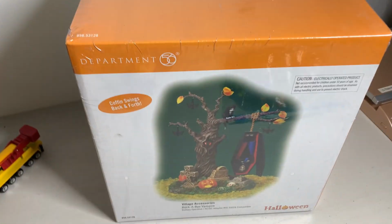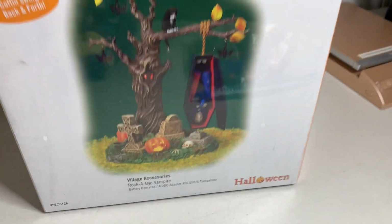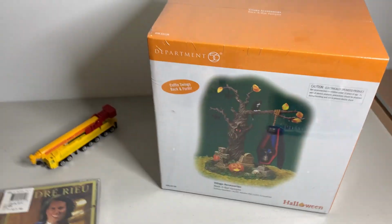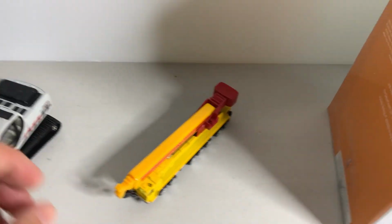First up, this Department 56, like Halloween Rockabye Vampire set. This thing is sealed in the plastic. I saw a sold comp, I think, for around like 45 bucks or something. So, I mean, just right off the bat, that's just stupid. Great deal. Also, got some of these like vintage toys.